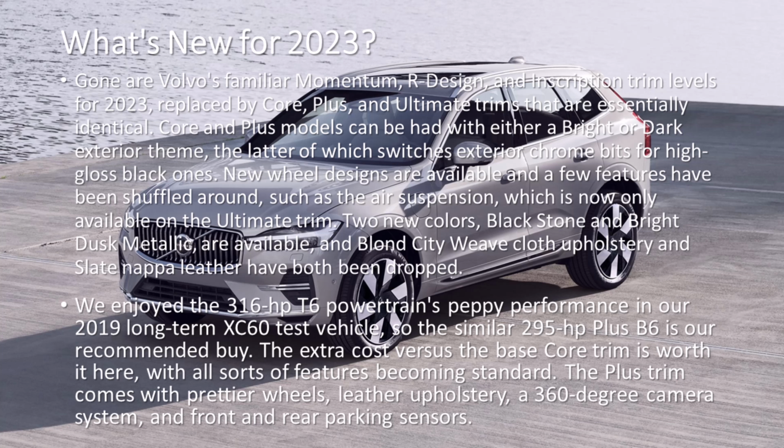Two new colors, Black Stone and Bright Dusk Metallic, are available, and Blonde City Weave Cloth Upholstery and Slate Napa Leather have both been dropped.